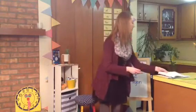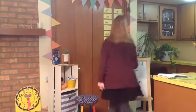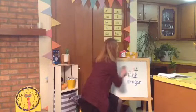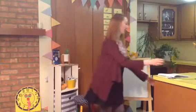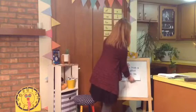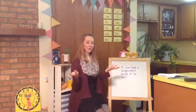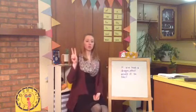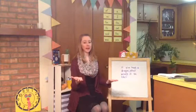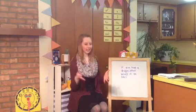And then I'm also going to give you, just like what I did on Wednesday, another journal prompt that you can write in your journal. It gives you something to write about today. This says, if you had a dragon, what would it be like? I want you to write 2 or 3 sentences to tell me, if you had a dragon, what would it be like? Now you can't write what I write, but this might help you get thinking.